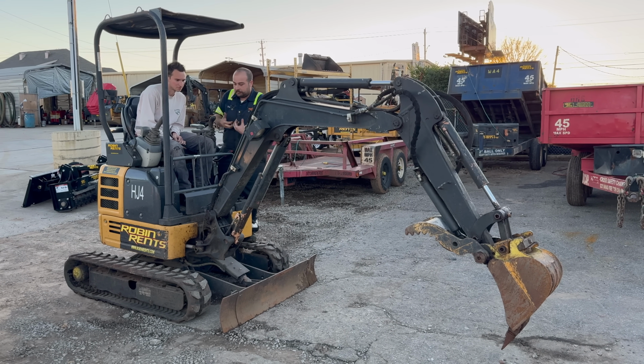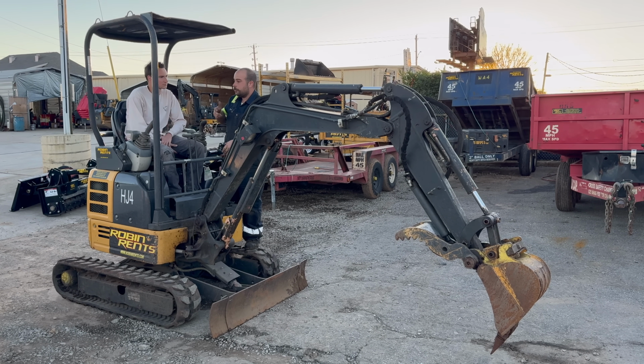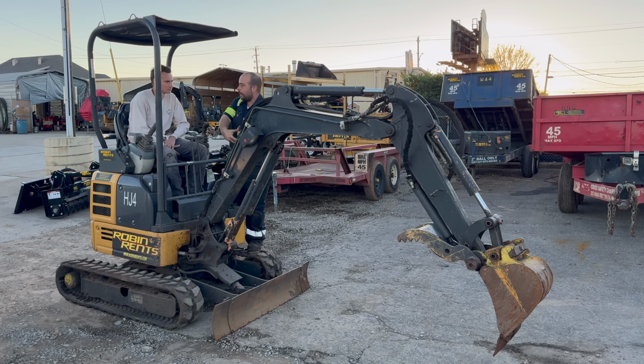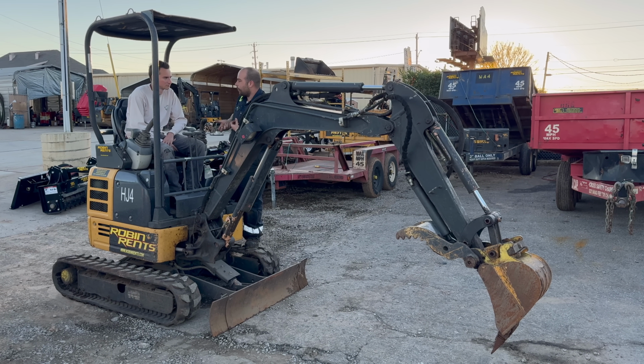You may feel the excavator pick itself up, okay, that's normal. Too much though, that means you're trying to take too big of a bite. Just kind of scoop in, bring it up, okay? And you'll have a full bucket normally.